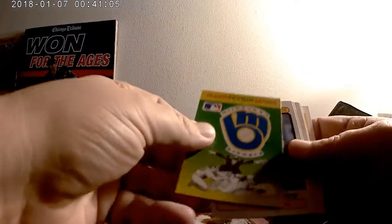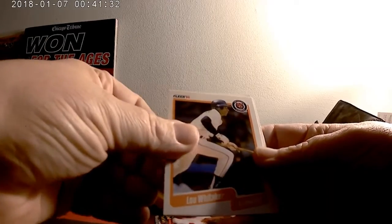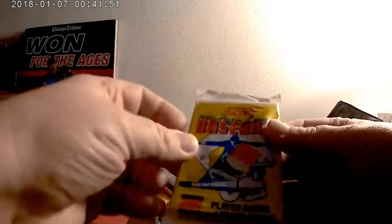See what is in store for the 1990 Topps. We got Milwaukee Brewers sticker. Roger Clemens and this lamp. Andre Dawson. Gary Sheffield, Mike Witt, John Moses, Steve Wilson, Lou Whitaker, Tony Gwynn, and then Rick Dempsey, Scott Cooley, Andres Galarraga, Danny Cartwright. We move to the Score.